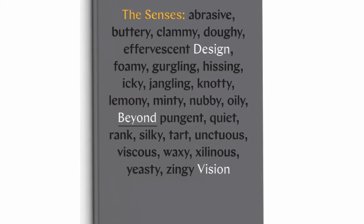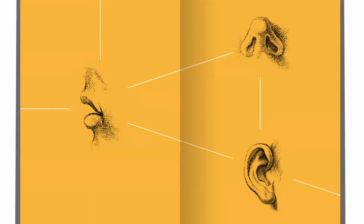This beautiful book design is by David Genko, and David and I designed a wonderful book together that's really a manual of how to design with the senses, as well as being a presentation of work from the exhibition.